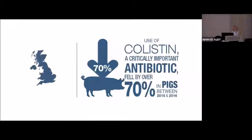This infographic shows the use of colistin, a critically important antibiotic, has decreased in pigs. This is from the UK, in over a 2-year period by 70%.